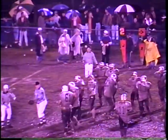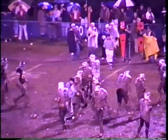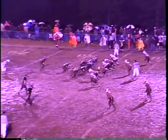Well, Hazard definitely needs to get in the huddle now. This is playing into Pikeville's hands, taking time off the clock. I'm surprised that they're not running out of bounds or throwing the ball out of bounds to stop the clock. A running play is not going to do it with this short of time left on the clock.